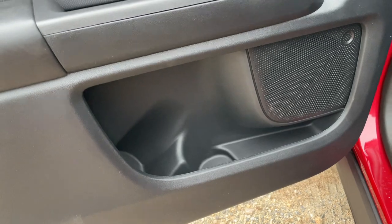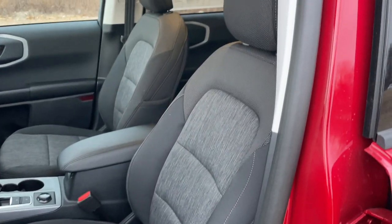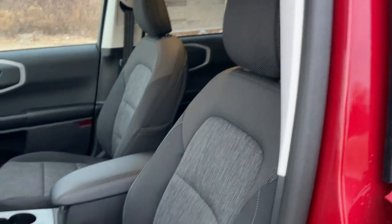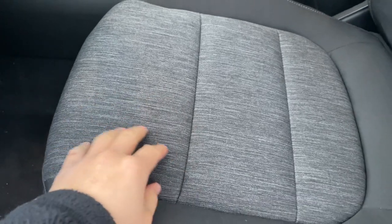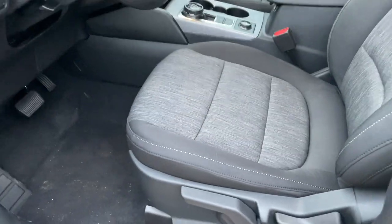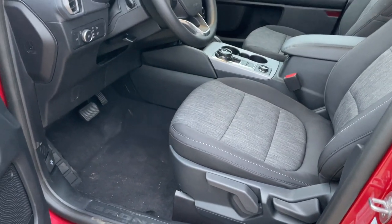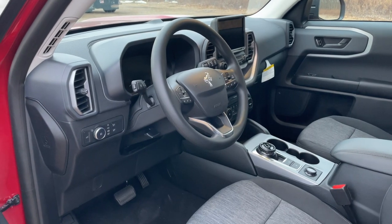So here is the driver's seat, it's manual, and the cloth material that Ford is using, it's nice, and I think it's waterproof, if I'm not mistaken, but it does have that really nice, rugged look to it, and it looks like it's easy to clean. But anyways, let's go ahead and move inside this Bronco, and I'll show you the interior of this Bronco.